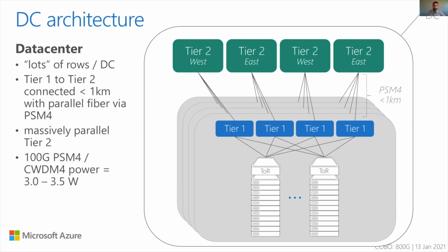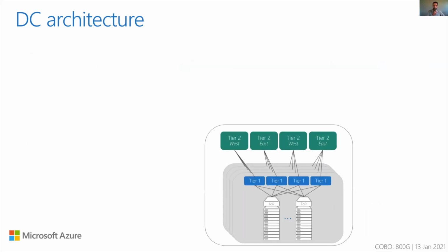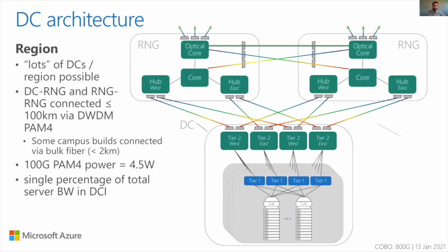Now, the way we connect our data centers together within a metropolitan area is maybe a little unique today, but I think people will see more of this type of approach going forward with 400ZR coming onto the market. What we have is two hubs within a region that we identify as RNGs, regional network gateways. And the data centers are connected, again, in a cloth fabric across the metropolitan area over DWDM line systems using PAM4 technology, which Radha referred to earlier on in his deck.